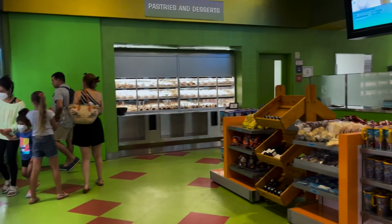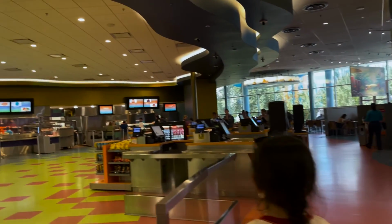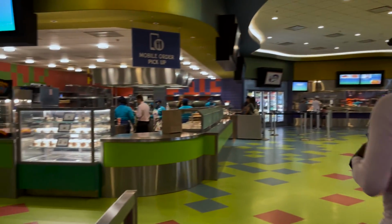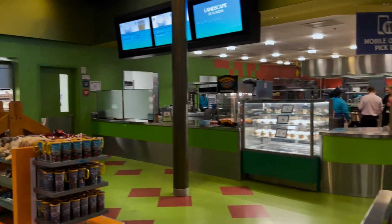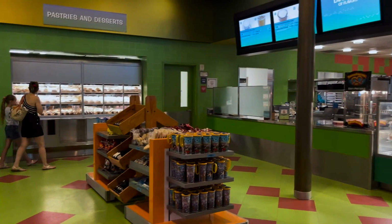I've eaten all of this stuff plenty of times, and I actually kind of enjoy it too, like a late night or pool day snack or lunch. I think it hits the spot. You know what you're getting. It's not gourmet, and it's fine, and it does the job.